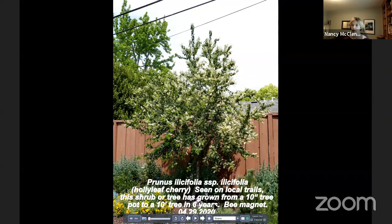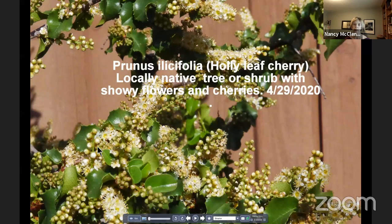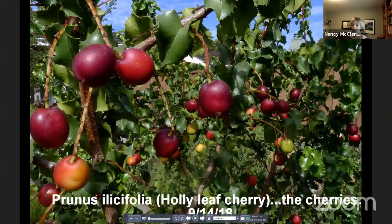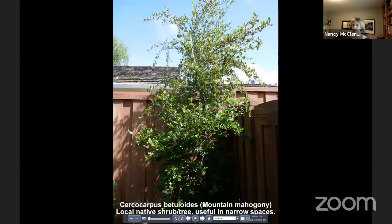This picture was taken in late April, and here you can see a better view of some of the flowers and the flower buds. And I took this last week, and you can see the green cherries coming along right at the moment. And just to show you what happens, this was from September 2018, and here are the cherries. Quite nice sized cherries. Not as good as Bings, I'm sorry, but that's how it is.